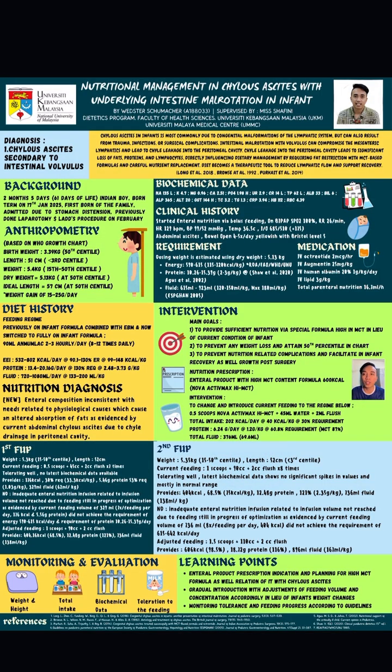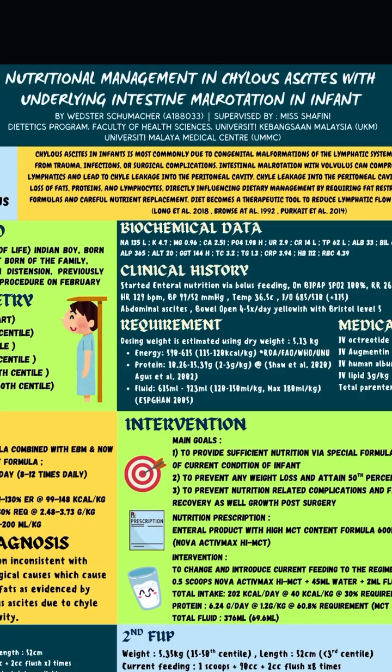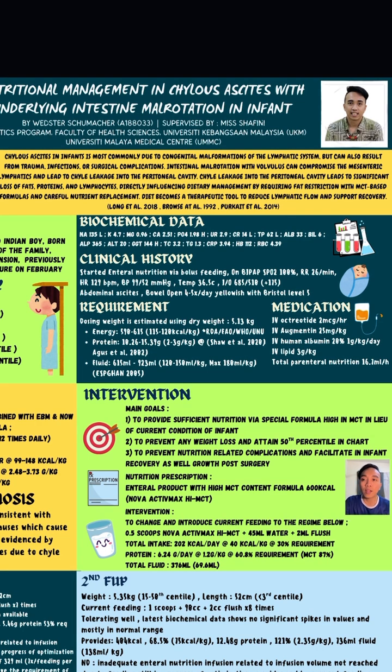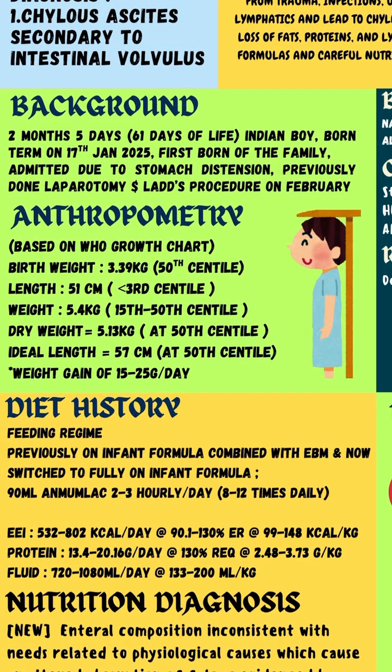Today I will present nutritional management in chylous ascites with underlying intestinal malrotation in an infant. This condition is due to intestinal malrotation with volvulus, which compromises the mesenteric lymphatic system, leading to leakage into the peritoneal cavity. This causes significant loss of fat, protein, and lymphocytes, which directly influences dietary management and requires fat restriction, MCT-based formula, and careful nutrient adjustment, as the diet becomes a therapeutic tool to reduce lymphatic flow and support recovery of the infant.